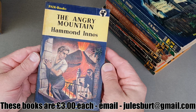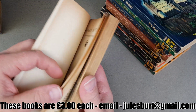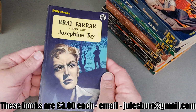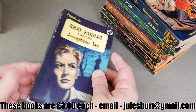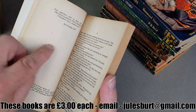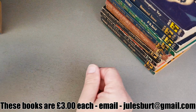Hammond Innes, The Angry Mountain, 274. Still a first print, nice copy of that one. This is Josephine Tey, Brat Farrar. Now this one is number 280, and it is also a reprint. Very difficult to find this in first printing. I do have one, but it's beaten up. This is the 2nd from 1957. It does retain the original jacket though.